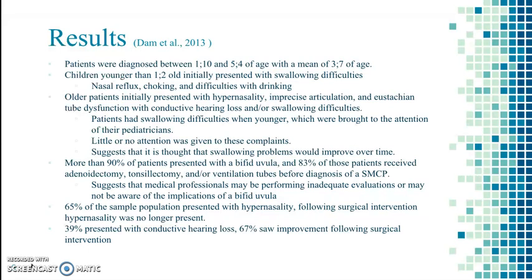Following surgical intervention, hypernasality was no longer present. 39% presented with conductive hearing loss. However, 67% of them saw improvement following surgical interventions.